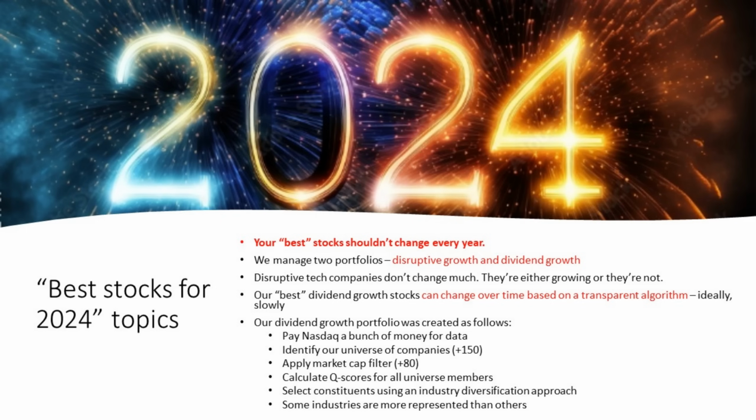Now, here at Nanalyze, we manage two portfolios, disruptive growth and dividend growth. When it comes to disruptive growth companies, these don't change very much. They're either growing or they're not. But when it comes to dividend growth, our best stocks can change over time because we use an objective, transparent algorithm to identify them. And ideally, that changes very slowly.